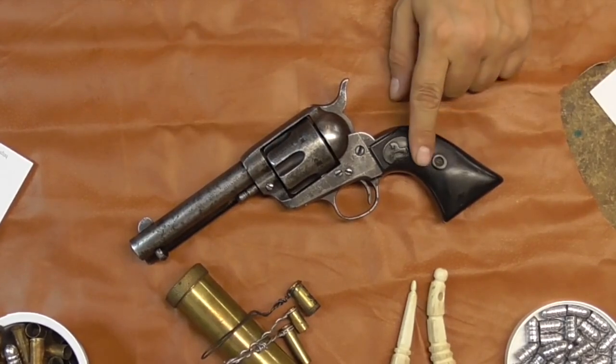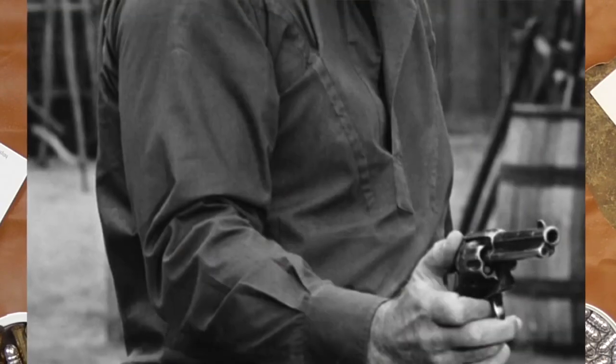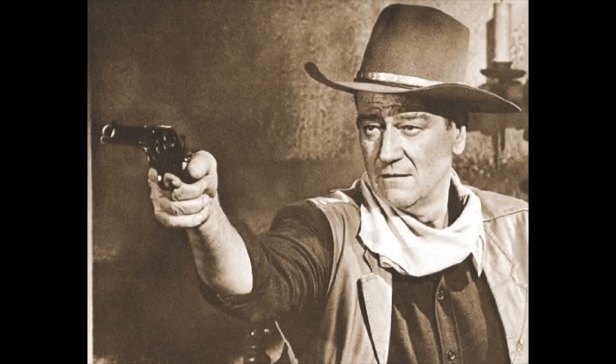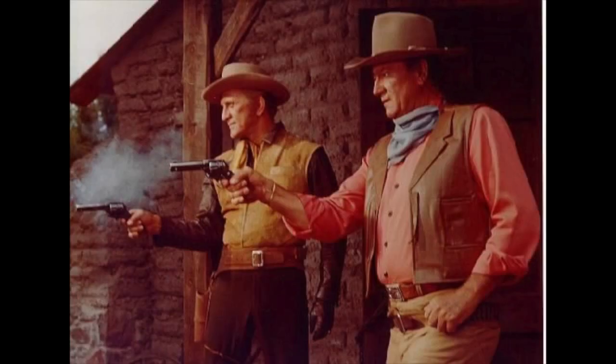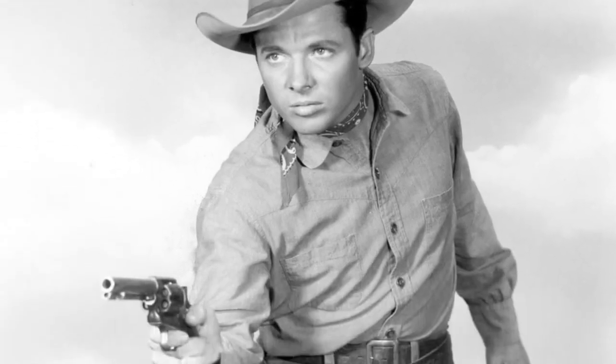This one has been dated to 1897. 97 or 98? Not really sure. These guns are known worldwide. Copies have been made of them, replicas. And just because of all the movies, the resurgence in the 40s and the 30s and the 20s and the early 20th century of cowboy movies and cowboy shooting.